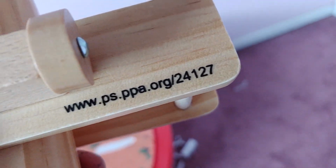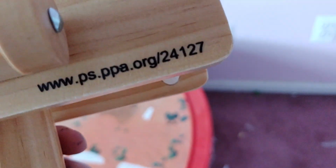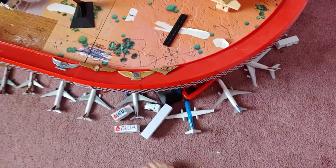24/24127. I don't think it's the first model.